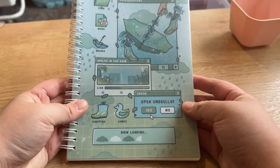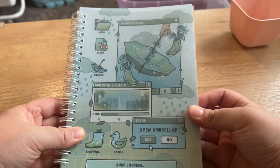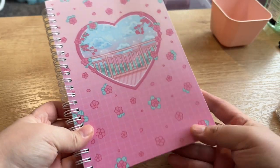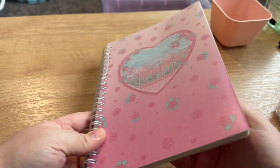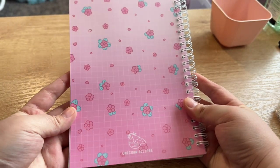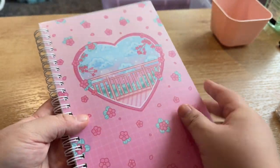The second design is, of course, our most popular design, the rainy day theme. And then the third design is our sweet afternoon design. I really like this one. It's super cute, and if you love pink, this one's for you.